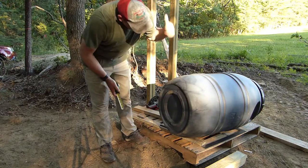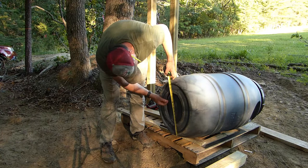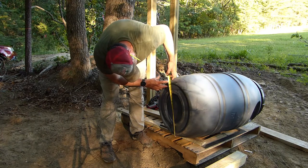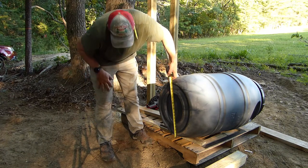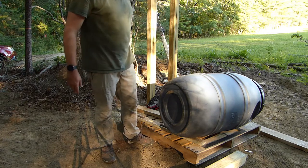All right, I was starting to question the size of the shelf that I had up there, so I just came down to double check the bottom of this. And the bottom of the barrel straight across is about 19, and I've got just 17 and a half up there. So I'm gonna end up putting some 2x6s across that are 20 inches wide.